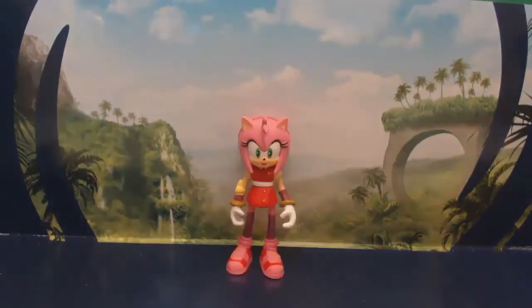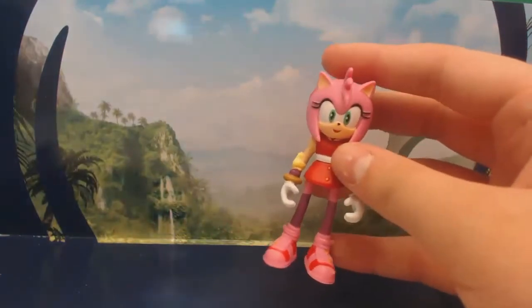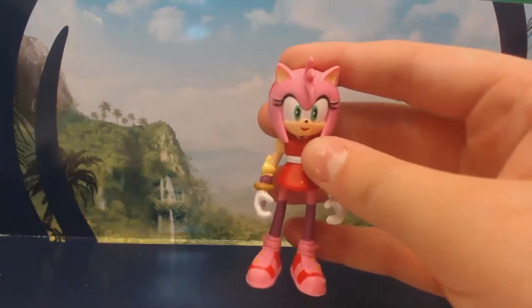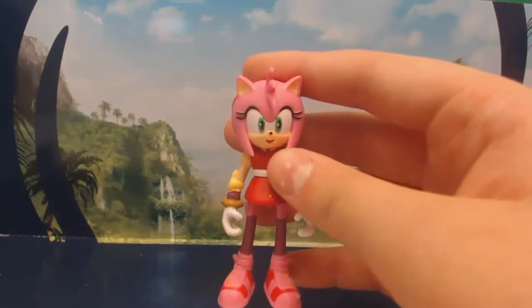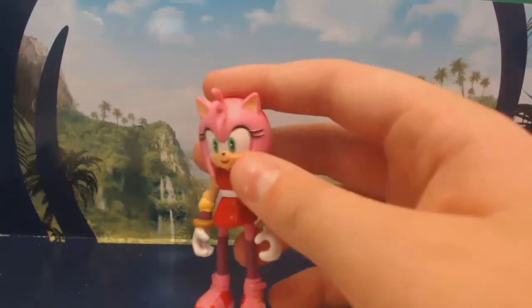Next up is Boom Amy from the set. And yeah, Amy's just kind of a weird character to me. I don't know. She's kind of like my mom. I mean, in terms of personality, and her voice kind of resembles my mom. She's like a cartoon hedgehog version of my mom, apparently. So yeah, outside of that, she looks nice. I like the head. Like I said in the first episode of Concept Idea, I wanted the modern Amy to have the Boom Amy head, because it looks kind of nice.